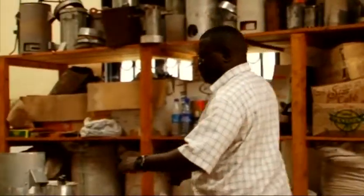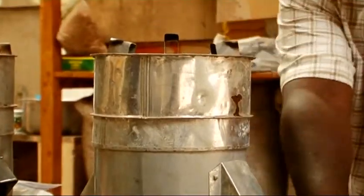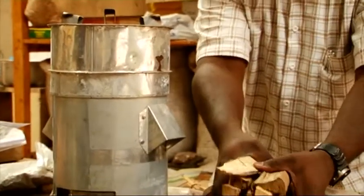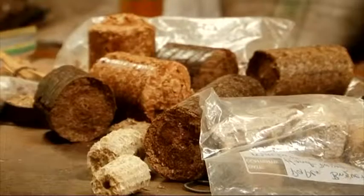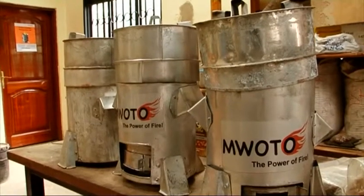Ronald works at Makerere University in the Center for Research in Energy and Energy Conservation. In a small workshop at the backyard of the university, he led a group of scientists who invented a stove. It saves energy. Moto means fire in Swahili.